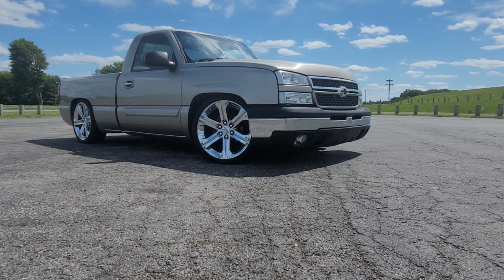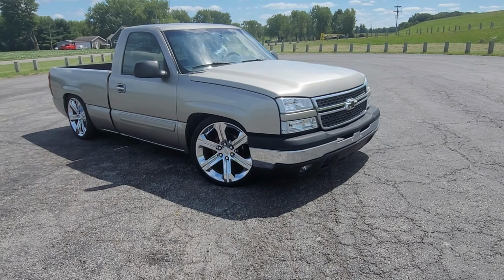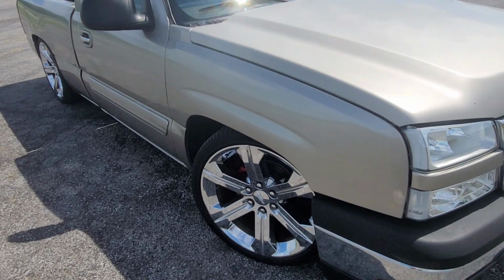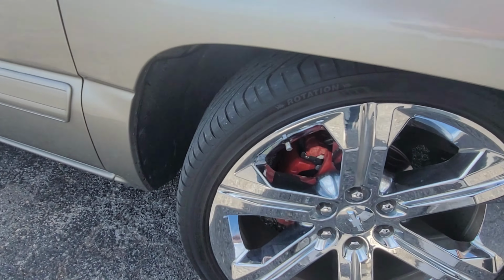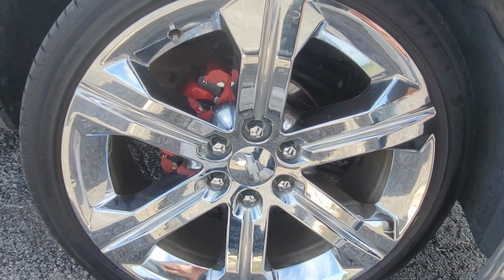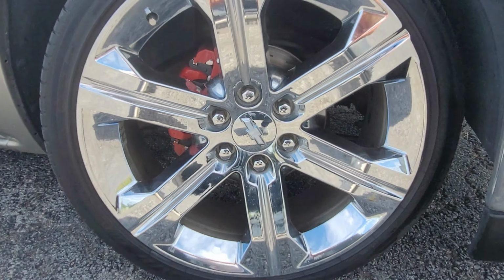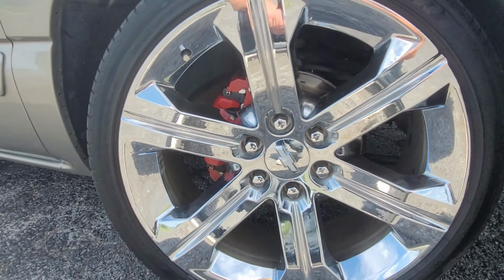There it is. So it's been a while. As you can see, there's a couple of things that are different. Big one is we got new wheels. These are 22s. I believe they're off of a newer Tahoe. I got them off the Facebook Marketplace.